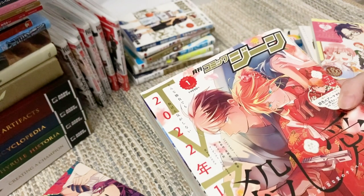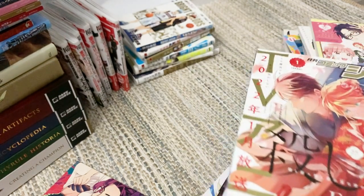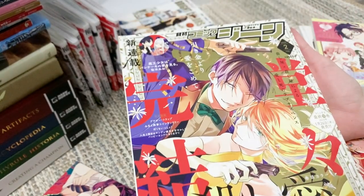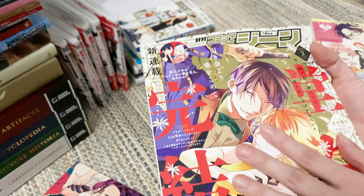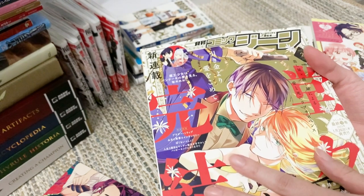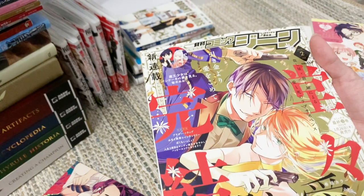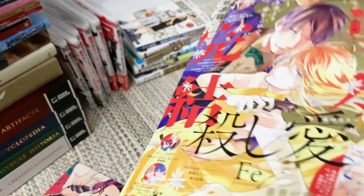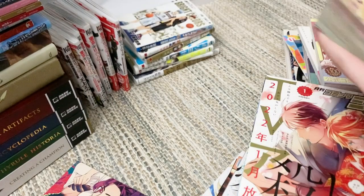So I recently bought my first issue of Love of Kill, which was this one, February 2023, because there was an art booklet that was released with this issue. And when I was getting this magazine, I just decided I'm gonna search and see if I can just get all the Comic Gene issues that came with Love of Kill illustrations on the covers. So I got this one, February 2023. And I'm really happy. All of the spines look really nice too, with a portion of the cover illustration.